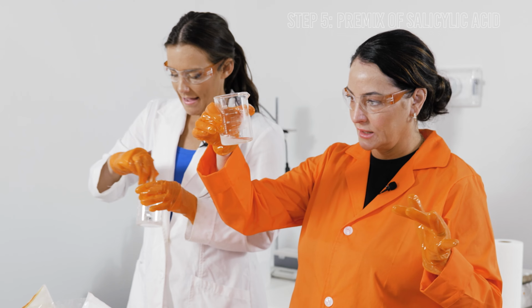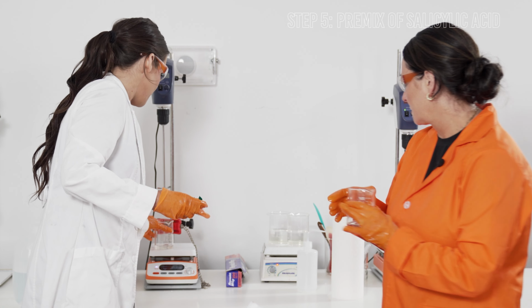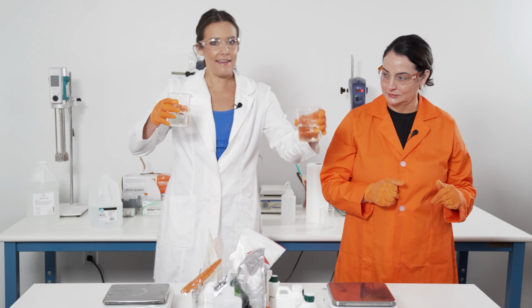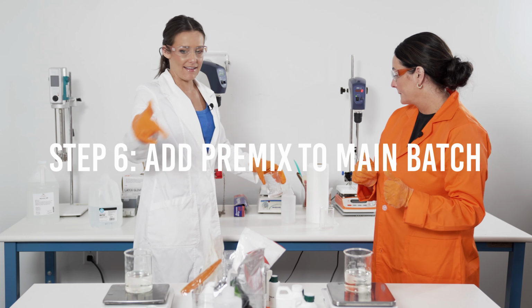It dissolves pretty quickly. I put those two there and then just put your small one right here. We'll heat those. Now we have heated up both our water phase and our salicylic acid and ethoxydiglycol. So now we're going to add this to there.